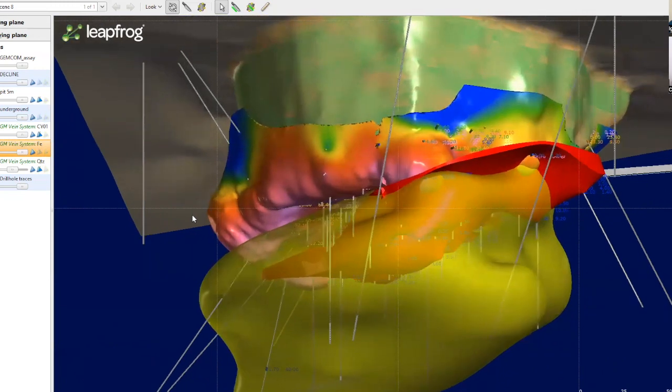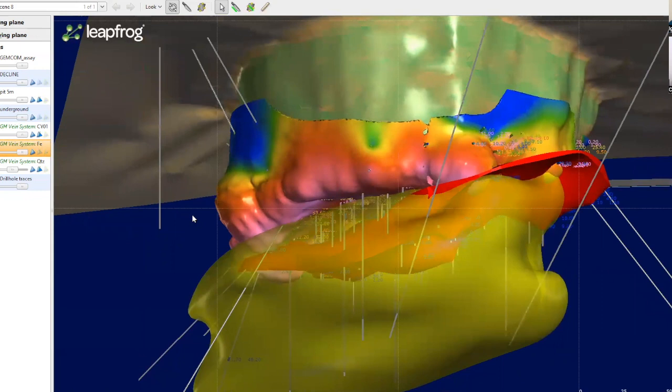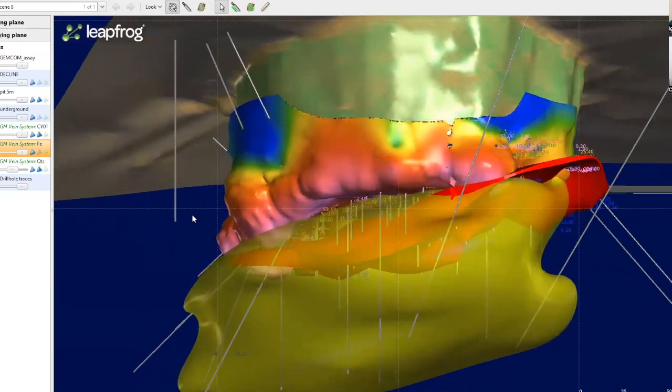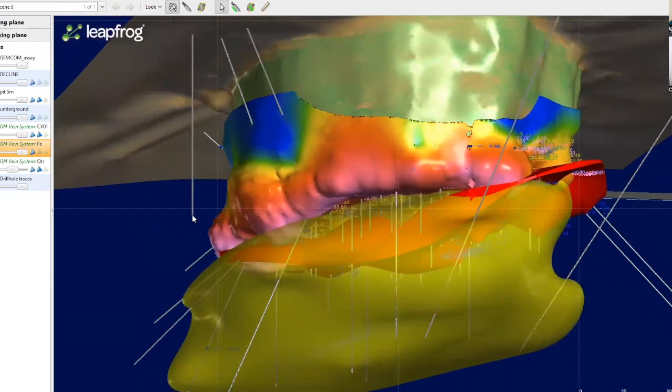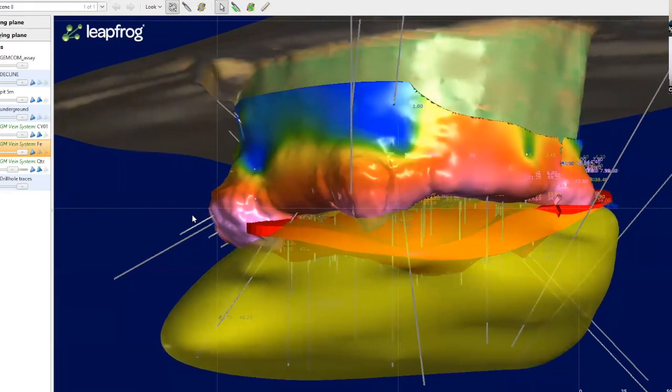Right. Hey, Carl, you mentioned just a minute ago about the bulk samples that are going to come out in due course. Is that right? So on a general timetable, would that be in the coming months? Yeah, that's what we hope for.